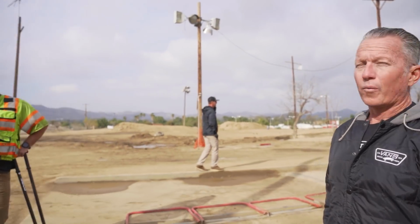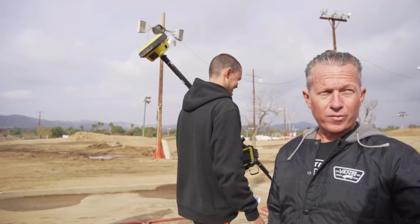Move dirt one time. One time, and one time only. Especially with the size of equipment we have in here, we got to move as much dirt, get it in the right spots, and then the rest of it can just be touched up with a dozer and some skip loader work.